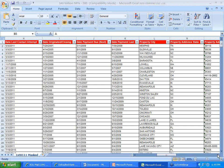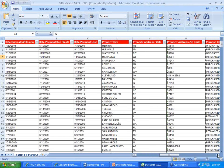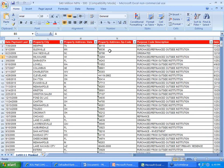Let's see, here's some of the zip codes. The purpose and code description. Okay, here we go. This loan, the bank originated. The financial institution originated this loan. It was a refinance outside the institution. They purchased this again from outside institution. So there's a lot of things going on. There's a refinance, an origination again, and it's just things you deal with as a note buyer.